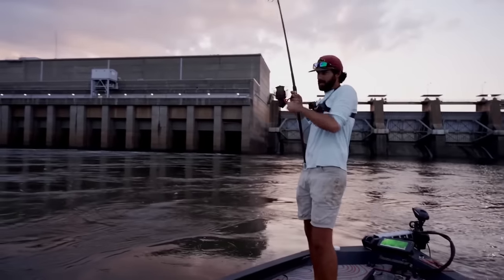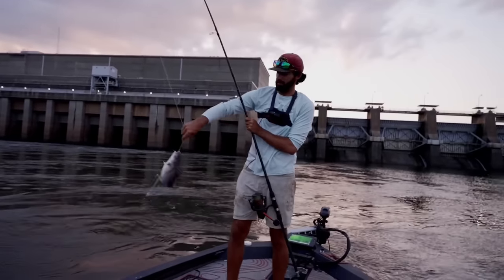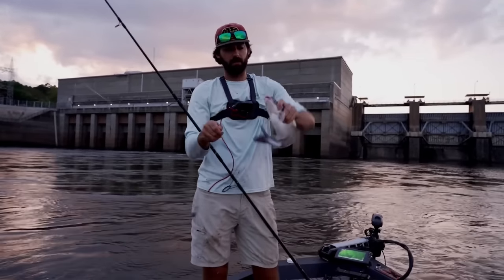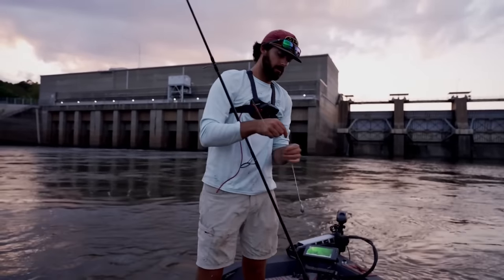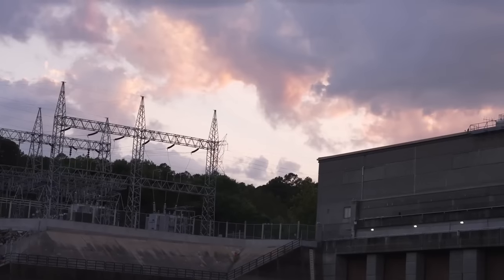Get up in here, little guy. Little Jimmy. Another good little eater. Another one we're still calling 2 pounds. Ain't got time to be weighing these little ones. Another little 2 pounder. He could be 1 3/4, he could be 2 1/4, he could be 2 1/2. I think 2 pounds is fair.